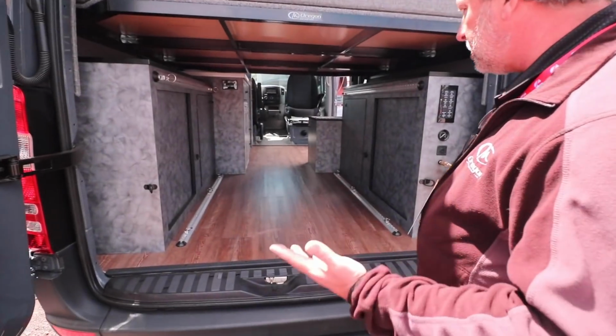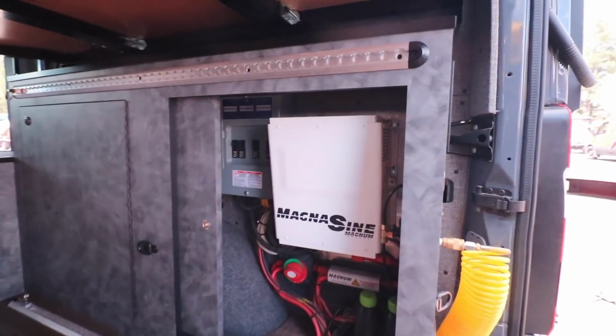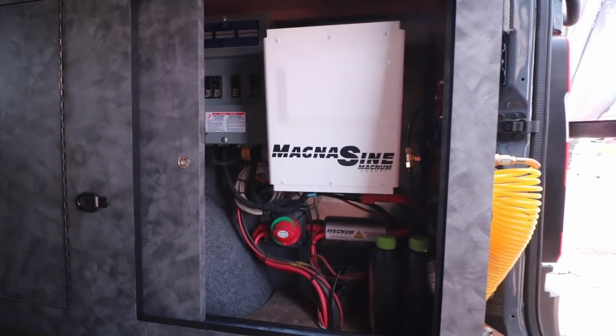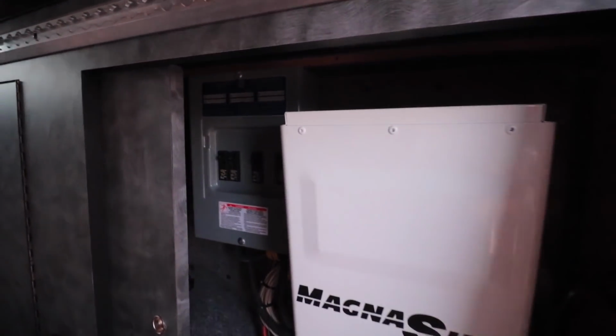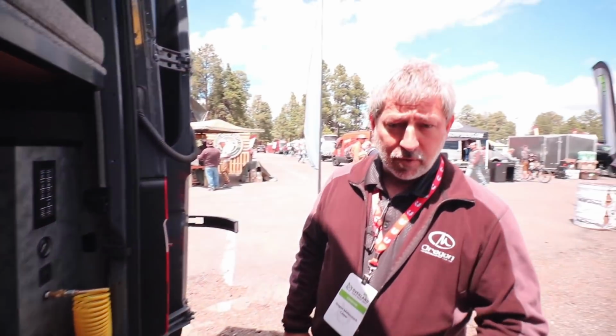So this particular build, we have a 2800 watt inverter. I'm all about having more power than you need. This is typically what you put in a full-size motorhome. So you have all the power you need for running your microwave, your induction cooktop. This is an all-electric van, and we specialize in all-electric vans. We do LP, but the problem with LP is if you're at a high lake or off the grid somewhere and you run out of LP, you can't cook. So this van we designed to be totally self-sustaining.